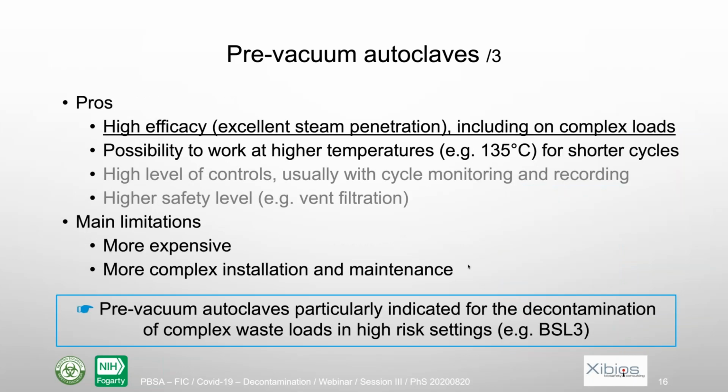So the main advantage of this type of autoclave is a high efficacy, because you have an excellent steam penetration and then a good steam contact, including for complex loads. Also, it's possible to work at higher temperature, like for instance 134 or 135 degrees, which can result in shorter cycles. The main limitation is mostly on the economical side. It's more expensive and more complex at installation, but also for maintenance.